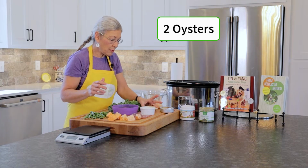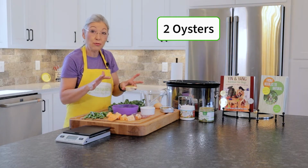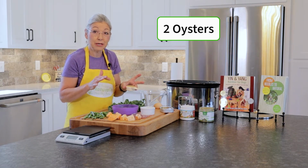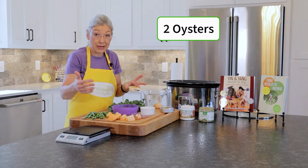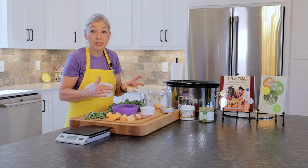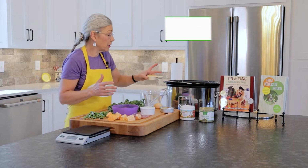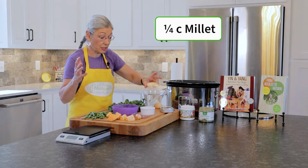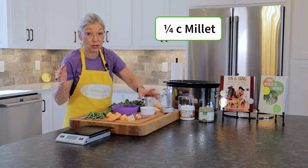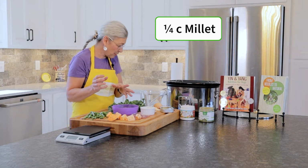And then we want to add millet. I don't normally use any kind of grains in my diets for my pets, but when we have pets whose kidney disease is advancing, then we want to decrease that protein content a little bit. And one of the ways we do that is by adding carbohydrates. So I'm going to put in about 1/4 cup of millet. Millet kind of blows up as it cooks. It'll expand to a much larger volume than that 1/4 cup.